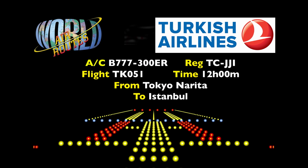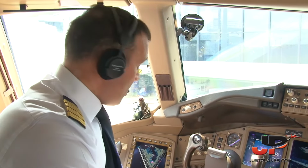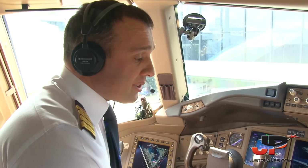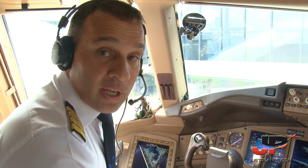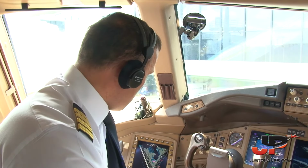Well, ladies and gentlemen, welcome back to this return flight into Istanbul from Narita. On this sector, our first officer, Kerem Korel, will be flying back home. I'll be, as dictated by the company, starting the engines and taxiing out, and when we get to the end of the runway I'll be handing the controls over to Kerem and he'll be flying us back into Istanbul.